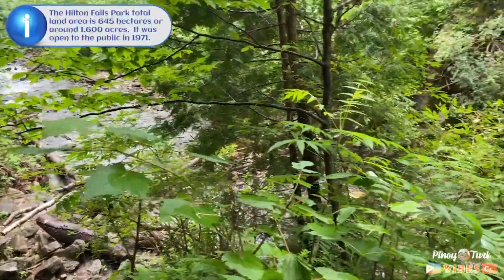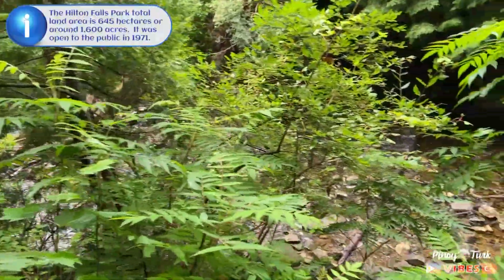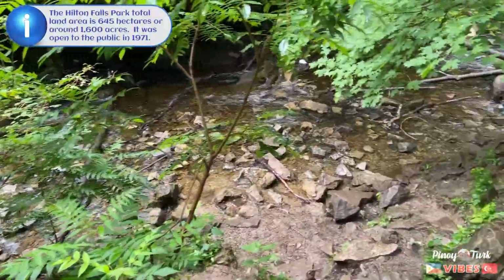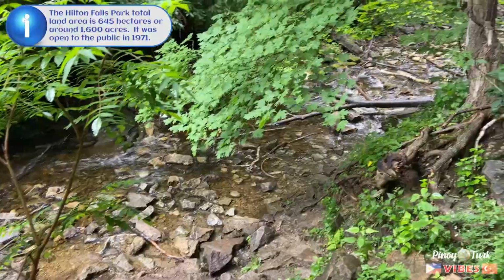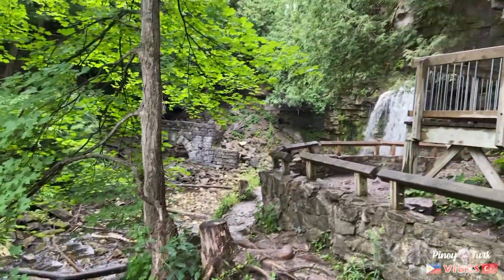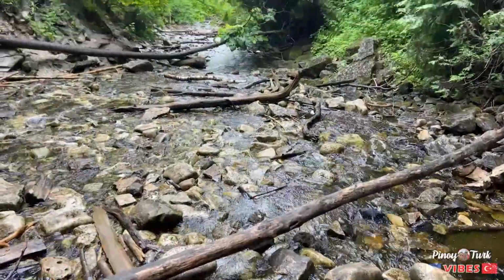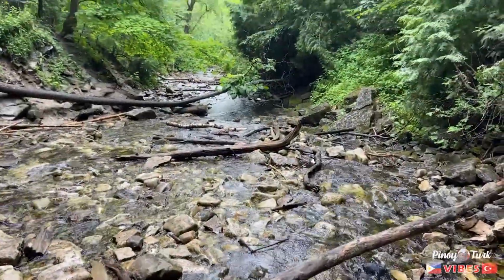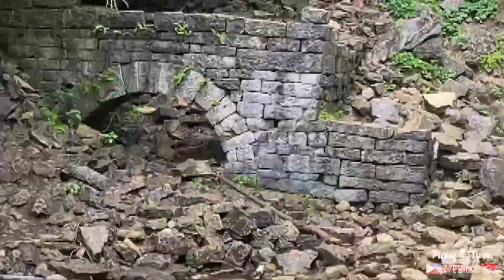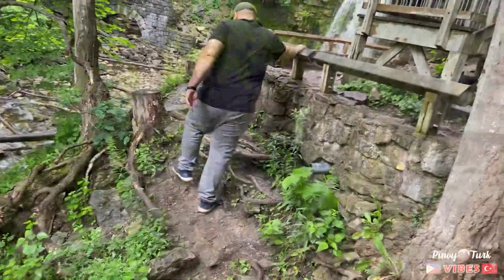The Hilton Falls Park total land area is 645 hectares or around 1,600 acres. It was opened to the public in 1971. The Hilton Falls Conservation Area is owned and operated by Conservation Halton. Now, let's get closer to the falls.